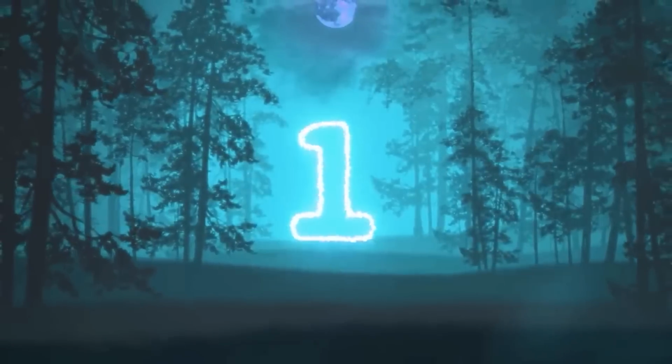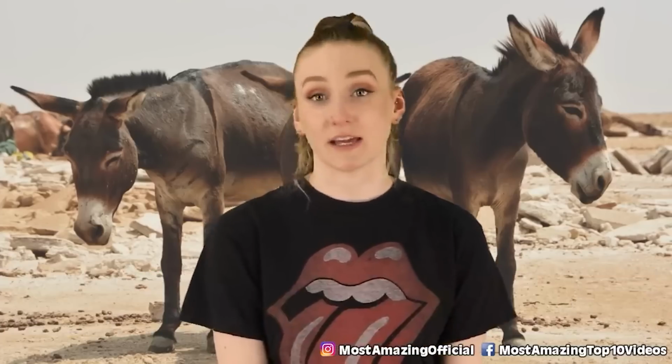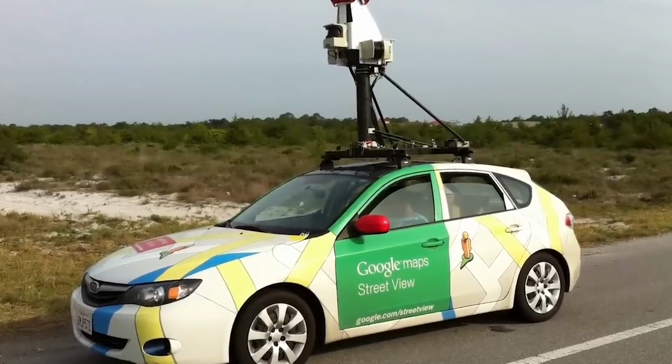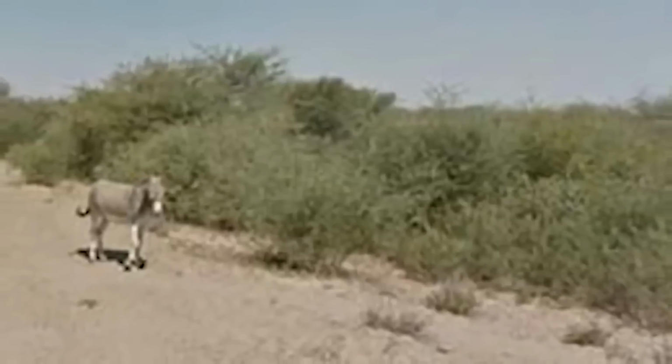And in our number 1 spot today, we have the poor donkey. Now, this has to be one of the funniest, yet saddest things caught on Google Earth/Maps. So you know how they have that van with the camera that drives along and it just snaps photos like every second in every direction? Well, while going along, it captured a donkey at the side of the road.